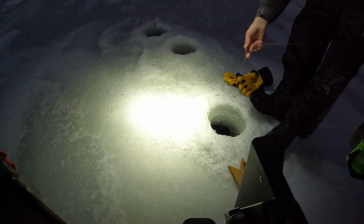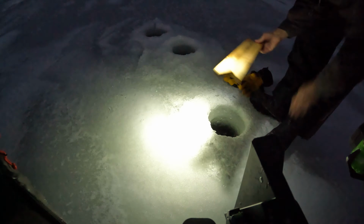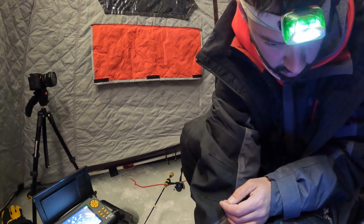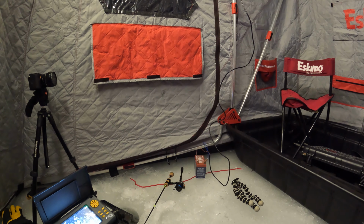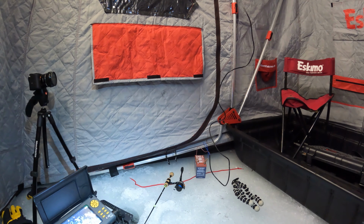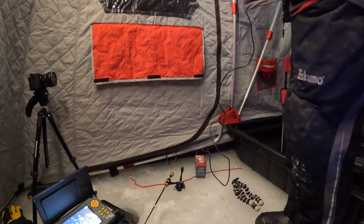Hope this one might have something on it. Nothing. Feel like the shiner's still on there, which is good. Still on there. Not very lively, but he's still on there. Let's get the other rod in here. Hang that up there.